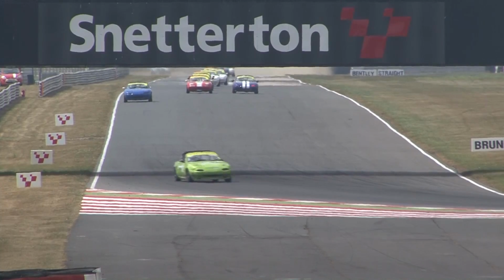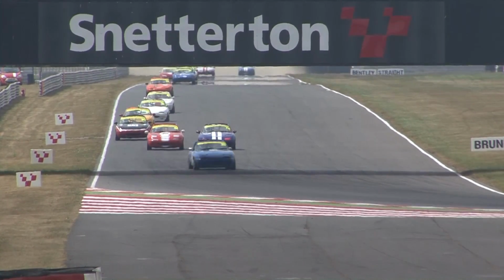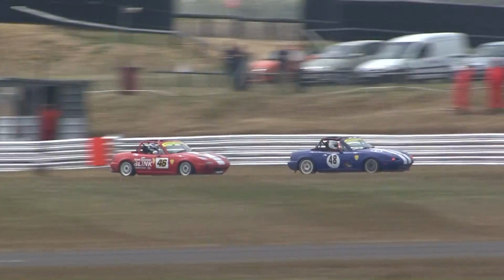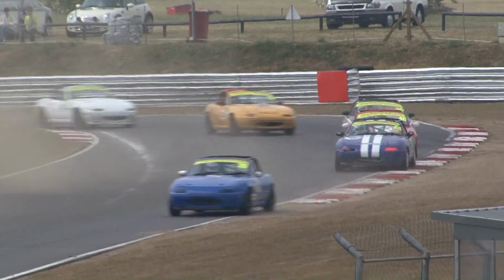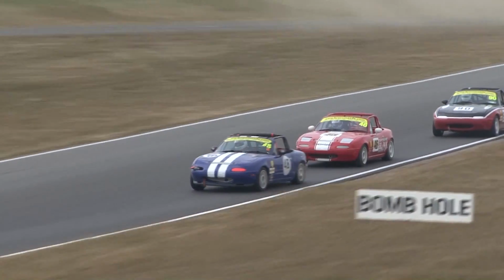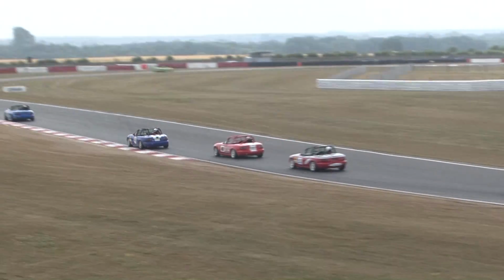What will the stewards think of that though, as Simon Baldwin pops out from behind them, and Simon Baldwin takes the position. Good move from the number 48 car for Simon Baldwin, and he has come through the pack like the proverbial hot knife through butter. He's come all the way up, and he's managed to get in front of it now, missing a bit of a headlight there. But his next man is Brett Smith.